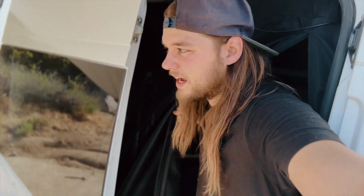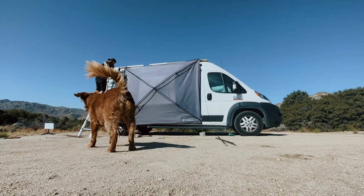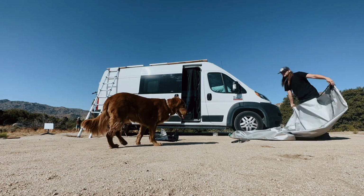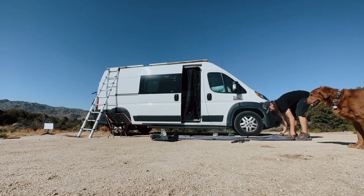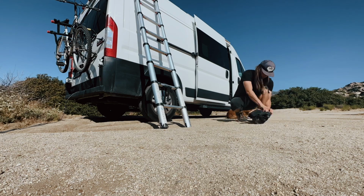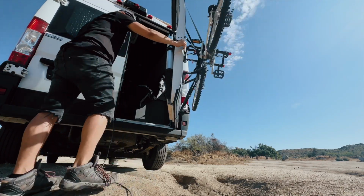All right, we have just made it back to the van. It is time to feed Sam and get ourselves packed up. Onwards we go. All right, so I'm pretty well packed up now and we're about ready to go. I just finished publishing my last video. So now I'm gonna stow the Starlink and we're gonna hit the road.